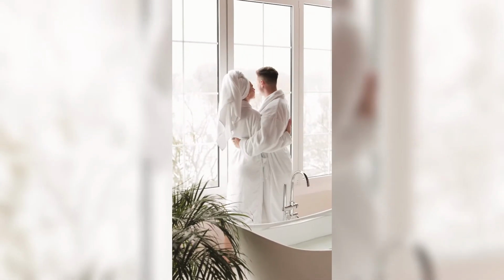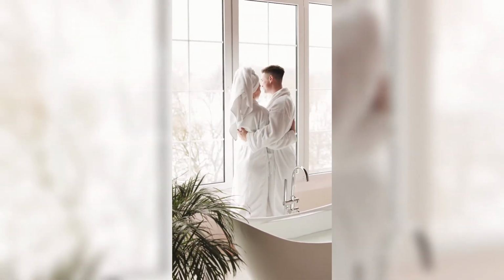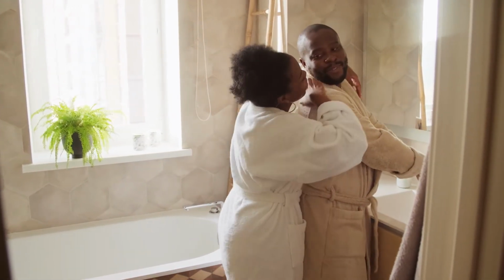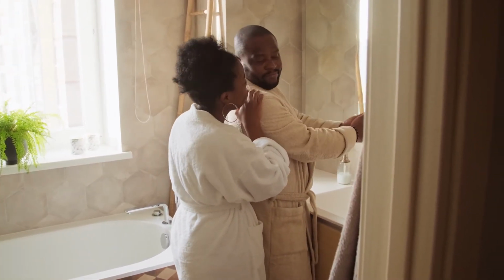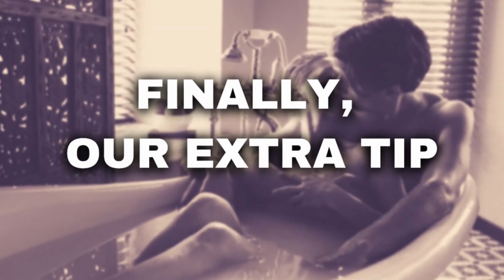This point complements the previous one. If things are difficult, don't think that everything has gone wrong or get frustrated, continue the relationship elsewhere. If the excitement is strong, it will even be fun to change rooms, or even keep changing spaces, while kissing and caressing each other. Finally, our extra tip.